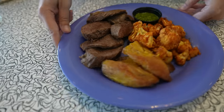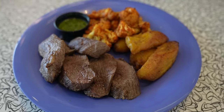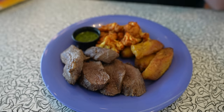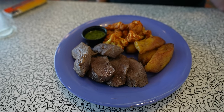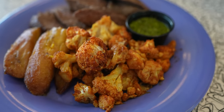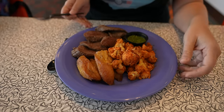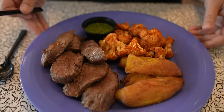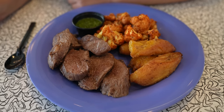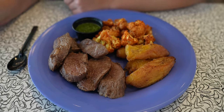I decided to get the Brazilian beef, and this is marinated and grilled flat iron steak served with the chimichurri sauce and your choice of two sides. I decided to get the plantains and the masala roasted cauliflower. Look at this beef. They gave me a lot. Yeah, that looks good. I wish I got that. Like, we really could have just shared this. Yeah. Like, this is a lot of food.